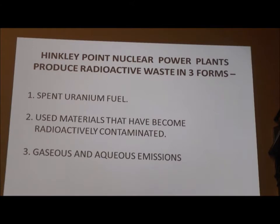Number two, radioactively contaminated materials can be anything from clothing and tools that have been used, right up to the steel and the concrete of the buildings themselves. They all form radioactive waste. Thirdly, there are radioactive gases and liquids. These are emissions that are continually being emitted from the working reactors into the air and the Severn estuary. They are adding to our background natural ionizing radiation. The next speaker will talk about these in a lot more detail.